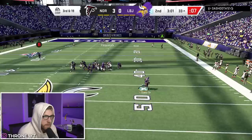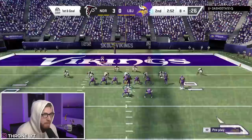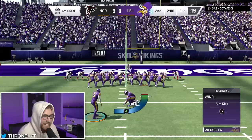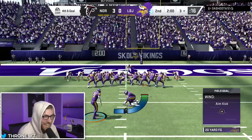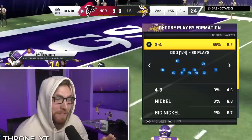Toasty. Good ball, Sanu. Now that's a good ball. Rolling out. Nice little playmaker. I don't really know what he's doing with his user right there. He should have had me bagged, but thankfully we're able to get a broken play and get a clutch first down. Can I make a man miss with Mohamed Sanu right here? Make him miss. Get over here. If he's 99 speed, that has to be a TD, right? It has to be.